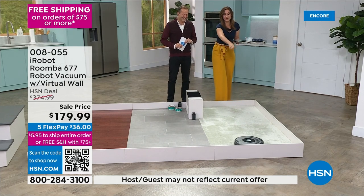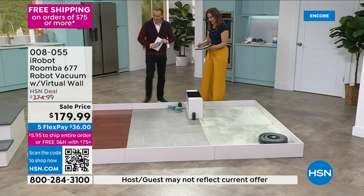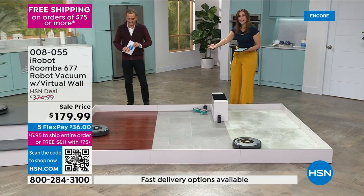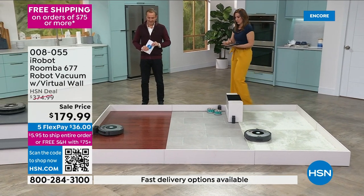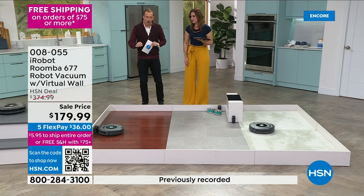So that's what you're going to love. We're going to let that one clean. Okay. You saw a press of the button for this one here. Now I can hit vacuum everywhere. My robot is going to go and clean all of my floors for 90 minutes. I love that I don't have to think twice about it as she goes off and starts vacuuming.